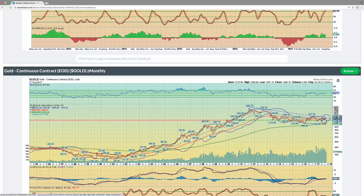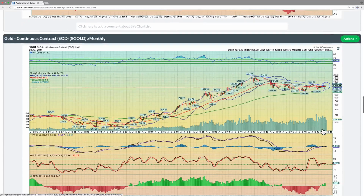Now, of course, we've tried it before, so no guarantees in the market, but various different signs suggest that this time is definitely different. And well, stay tuned. Let's see what happens. One thing, what do we see here that's positive? The MACDs are starting to curl back higher, which is a very positive development.